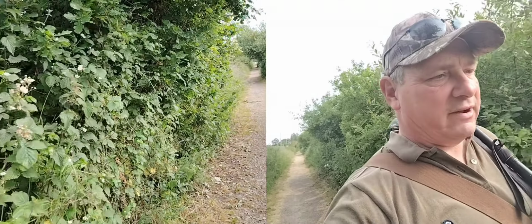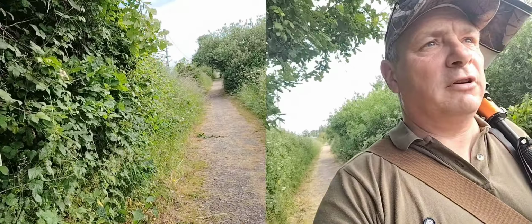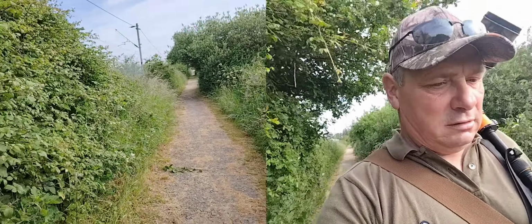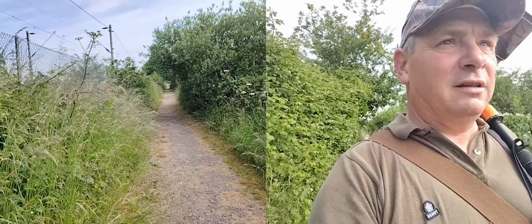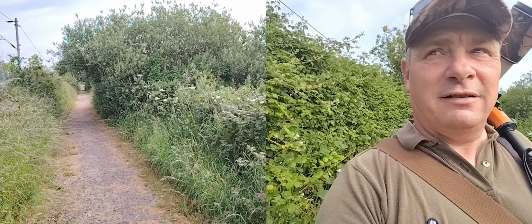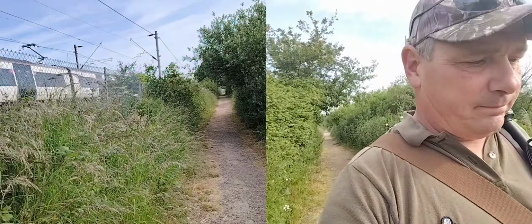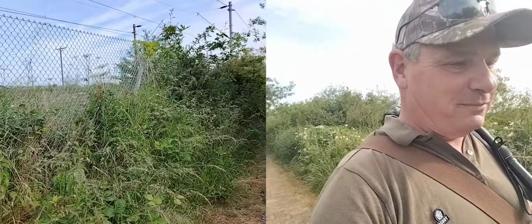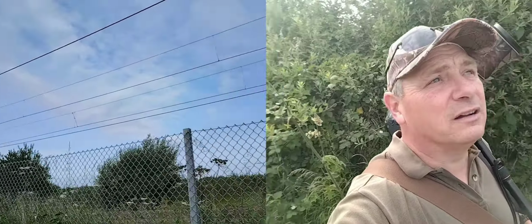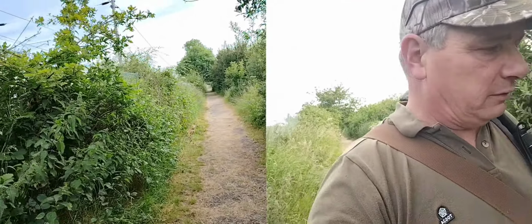So I'm walking around the back of the lake now, so opposite the railway. Really good numbers of swallows at the moment, and a few swifts as well. Just managed to get a couple of shots of some swallows. They're up on the cables by the train line. There's quite a few flying around the lake as well, feeding on little insects.